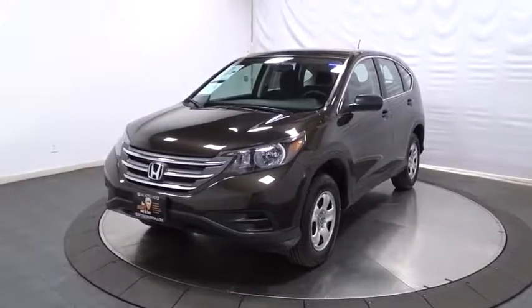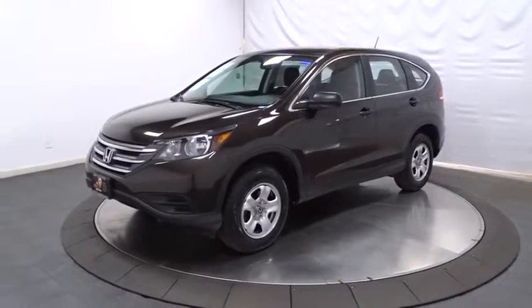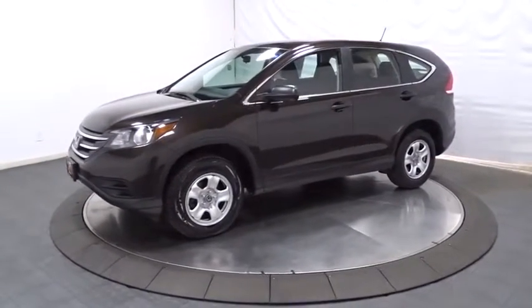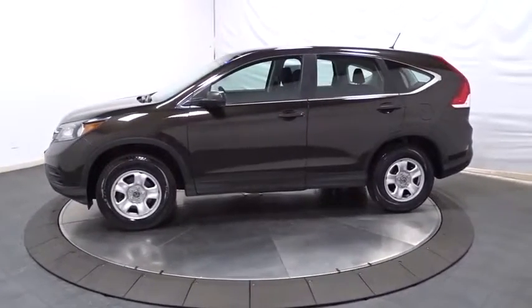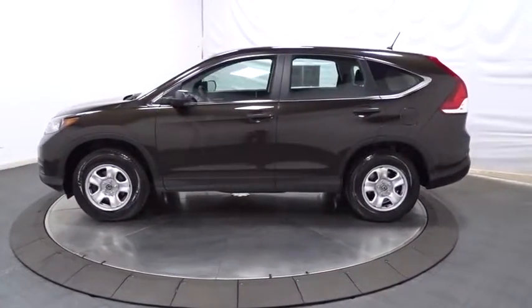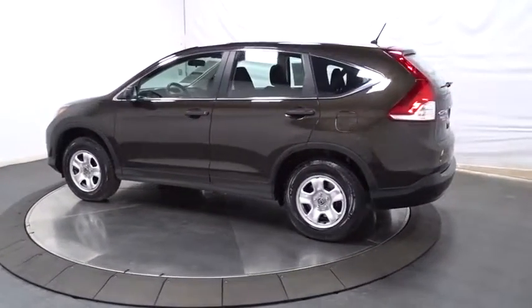2014 Honda CR-V. CR-V, a top recommended vehicle because of its car-like driving manners, good value, cool technology, and comfy interior. This vehicle has less than 45,000 miles. A vehicle like this doesn't come along every day. Come in and get it before someone else does.